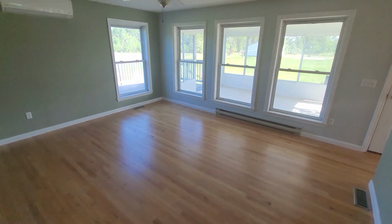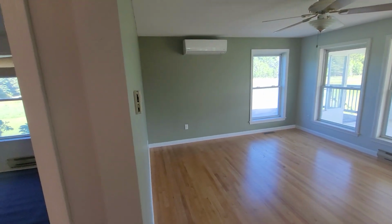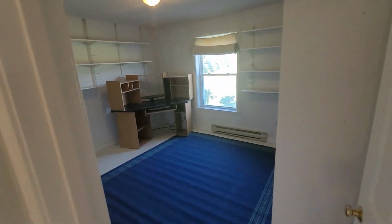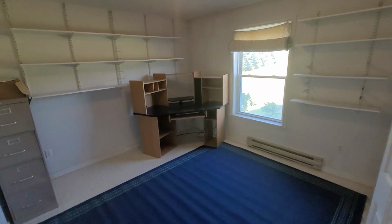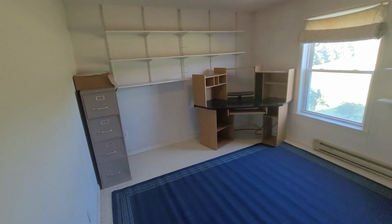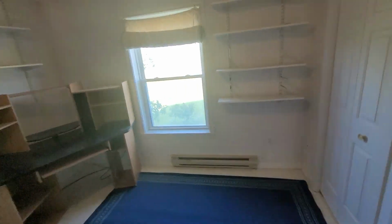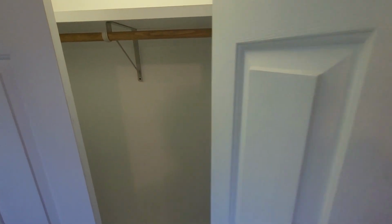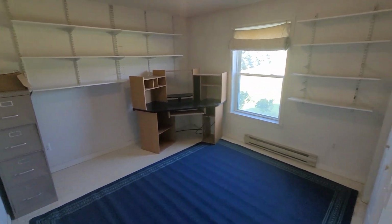The living room here, lots of natural light. It's got big windows, and then you've got what I think was intended to be a first floor bedroom. They've got it set up as an office. The desk and file cabinet doesn't have to stay, but the owner didn't have a purpose for it. So it's got a lot of built-ins, and then it's also got a big closet. So it easily could be a first floor bedroom if somebody wanted it that way. And if somebody doesn't want this stuff, we'll have it removed. But if you want to use it, that's fine.